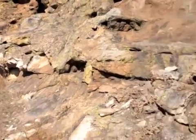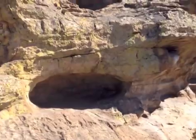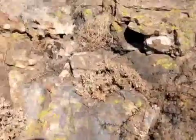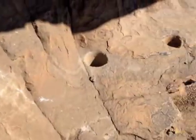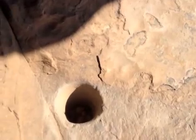So I moved down a little ways over to here. There's another little alcove right here. It's all sandstone. It gets pretty weathered, but there's a possibility of more mortar. Oh yeah, right here. There's a mortar. I don't know if you can see that. My shadow's in the way. There's a mortar there, and then oh wow. There's a couple more mortars over here. Whoa, those are deep.